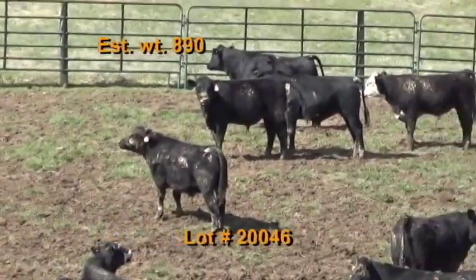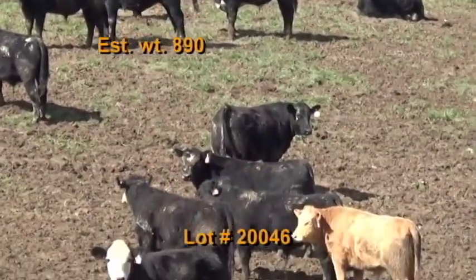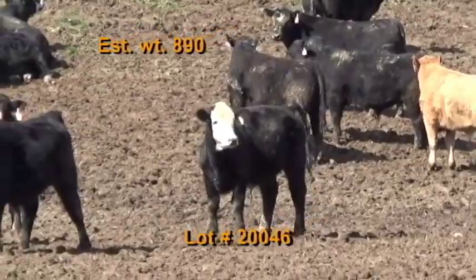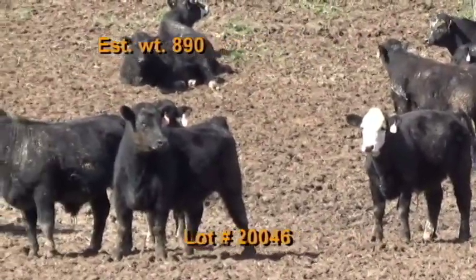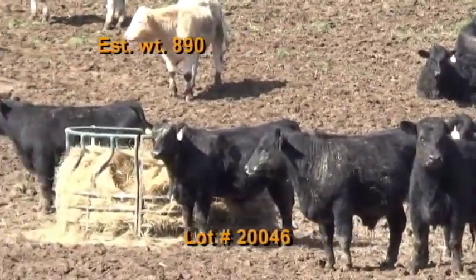These cattle have had one shot in the neck of Pyramid 5 plus Presponse, a booster of Pyramid 5, and they've also had 2 shots of blackleg Barvac 7 in the neck. These cattle were dewormed and deloused with Eprinex, implanted with Component in November of 2019, also castrated with a knife.